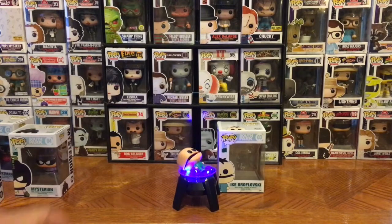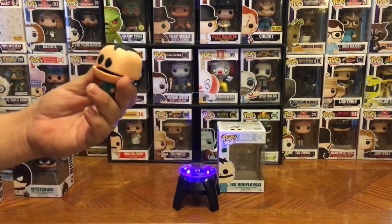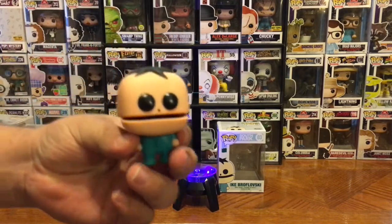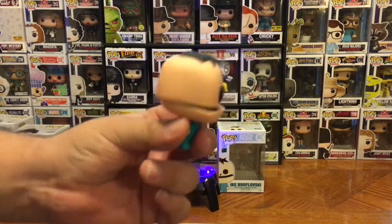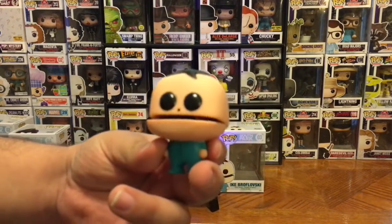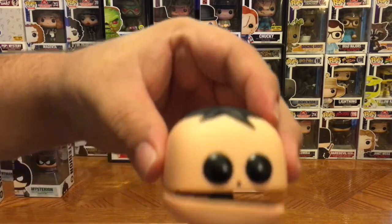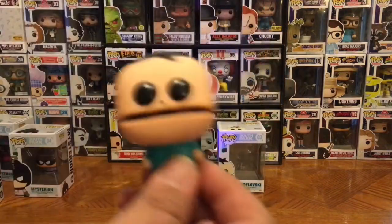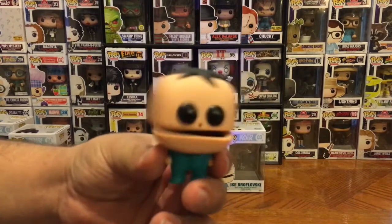But of course, he is the adopted brother of Kyle, and he's a Canadian. And if you've seen South Park, you know that all the Canadians have beady little eyes and flopping heads. That's what they always say. And so he has a bobblehead where his mouth is right here. You can see there. But that's really nice that they went that route with it, because that's how he looks on the show.